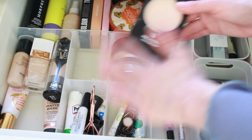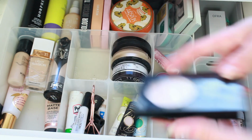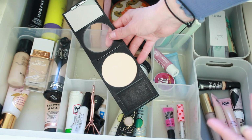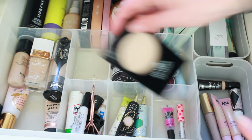I'm going to pull this. This is full of like loose powder. This is my Revlon Photo Ready powder. I think I pulled this last month as well, but I want to start getting a little bit more use out of this. So yeah, let's pull that.